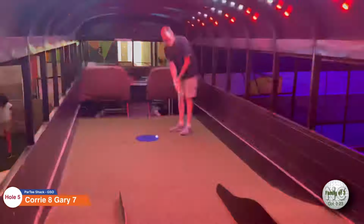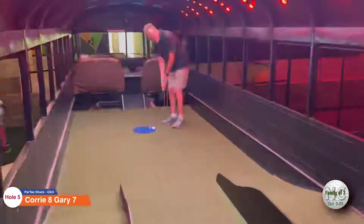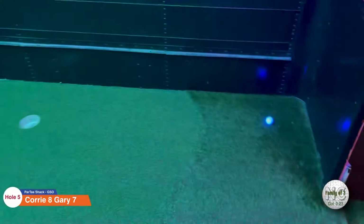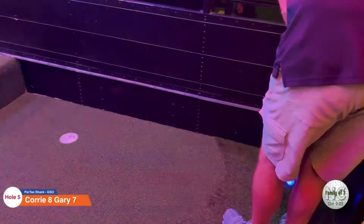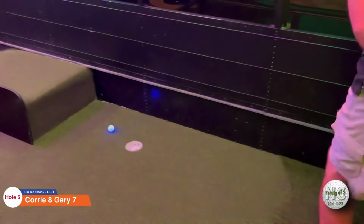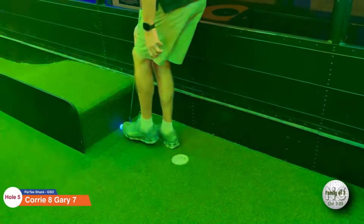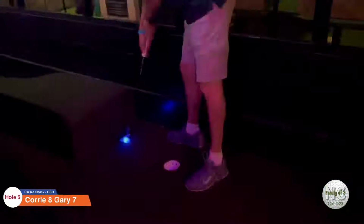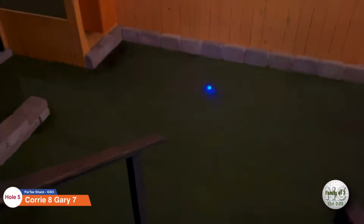Let's see what Gary can do on this bus hole. Trying to get to this back hole here. Should it come out this pipe down here? Oh, missed the hole. So this will be for a four.